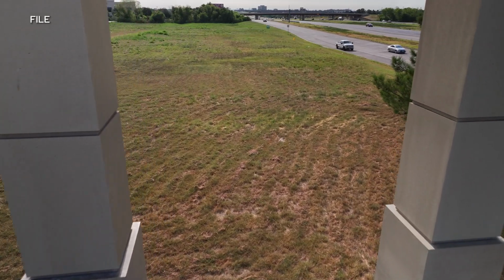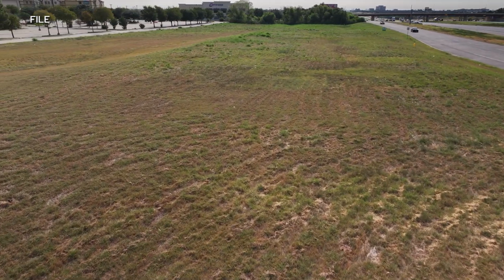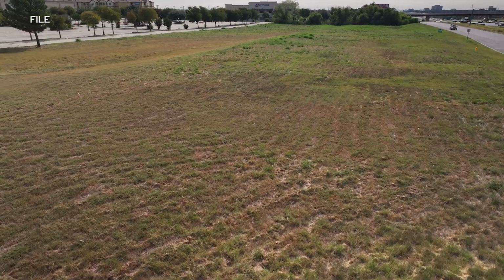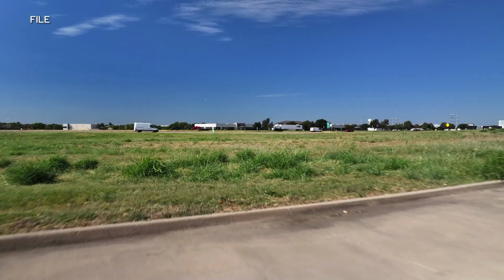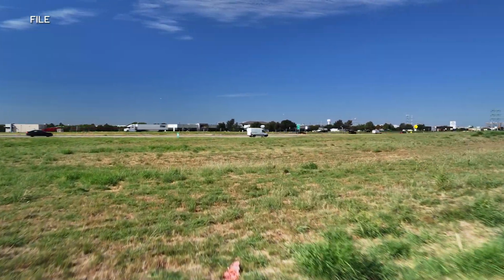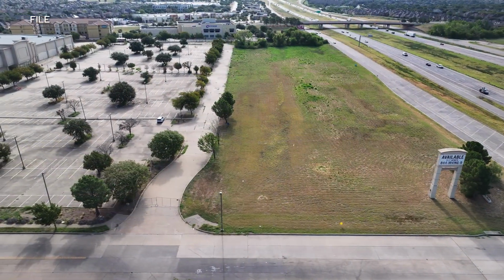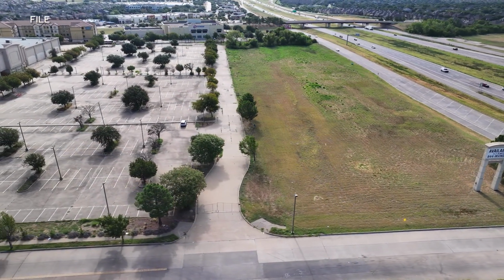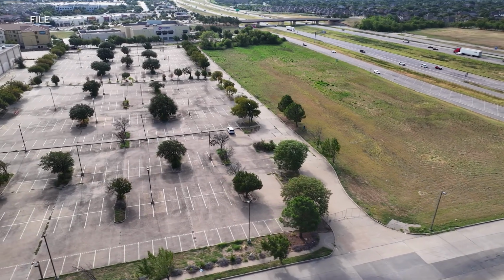In other economic development news, the Dallas Business Journal is reporting that construction on Irving's new H-E-B could begin soon. As we told you a few weeks ago, it will be located at Interstate 635 and Olympus Boulevard in front of the former Fry's Electronics store. The H-E-B is expected to generate about 700 jobs. It is scheduled to open in the summer of 2026.